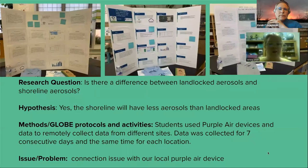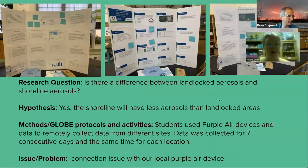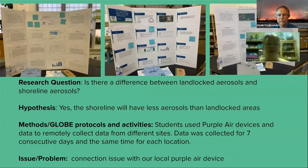Their research question was, is there a difference between landlocked aerosols and shoreline aerosols? And their hypothesis was that yes, the shoreline would have fewer aerosols than the landlocked areas. They used a website called Purple Air to collect the aerosol data from different sites. They each had a landlocked site and a shoreline site, and the data was collected for 7 consecutive days at the same time at each location.